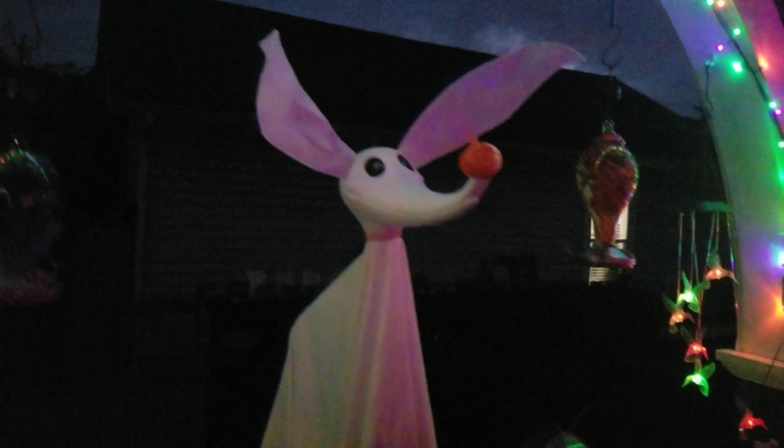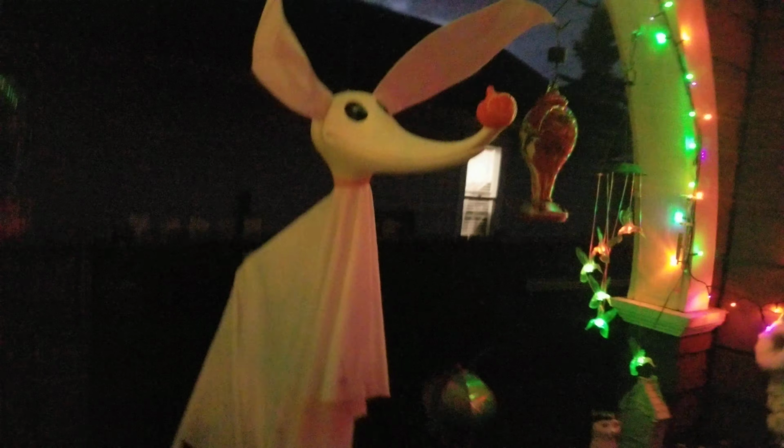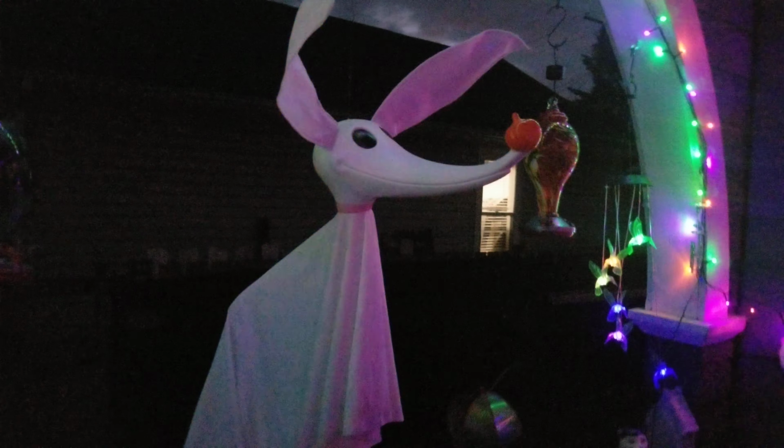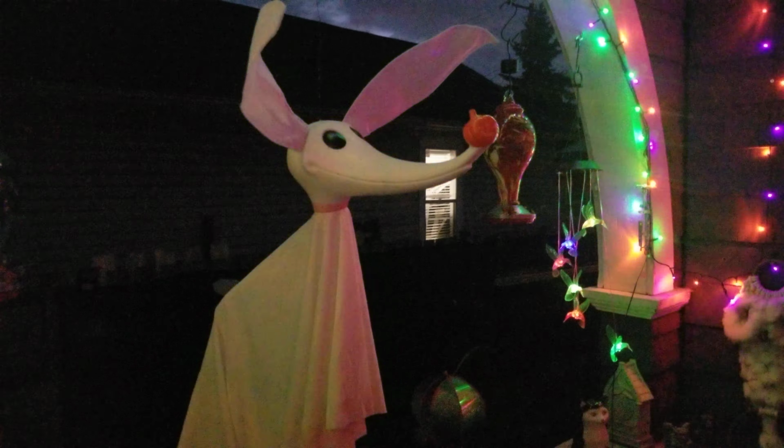And this is Zero. I love him. He's on a wire that I colored black, so a cord and a wire, and I made him black, so it just looks like he's floating. And then I have one little tack. Oops, his tail is showing. But I just have a little tack there at the base stuck to the wall, so he always keeps facing this way.